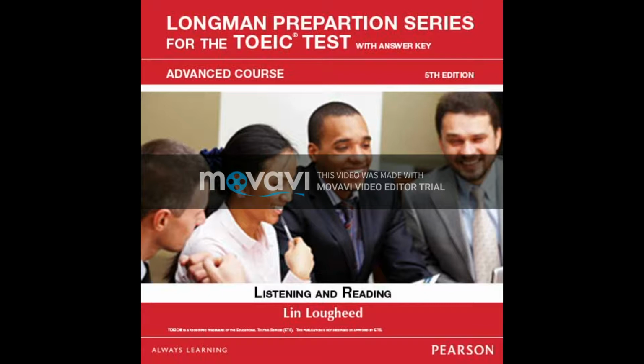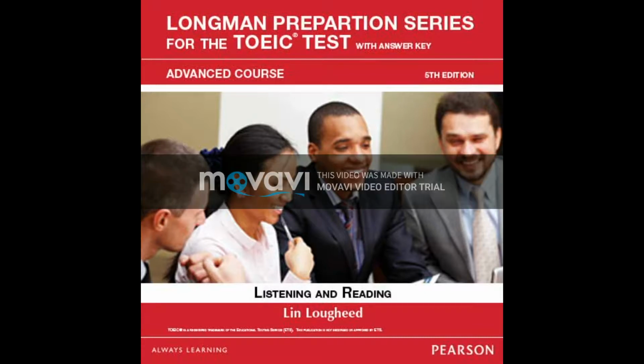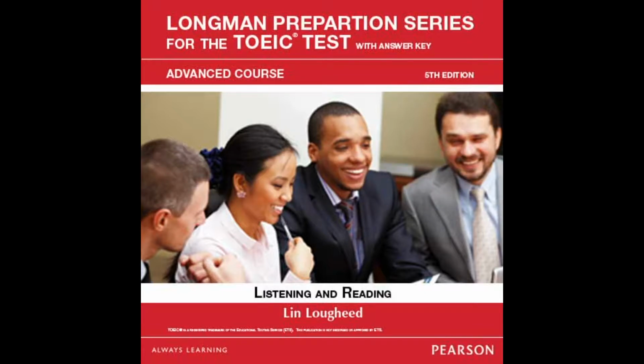You must mark your answers on the separate answer sheet. Do not write your answers in the test book. Part 1. Directions. For each question in this part, you will hear 4 statements about a picture in your test book. When you hear the statements, you must select the one statement that best describes what you see in the picture. Then, find the number of the question on your answer sheet and mark your answer. The statements will not be printed in your test book and will be spoken only one time.